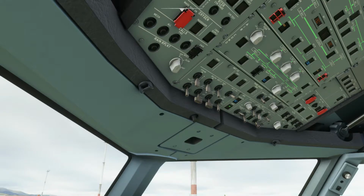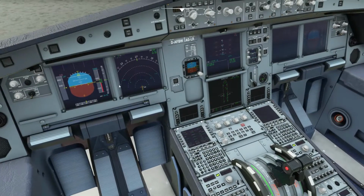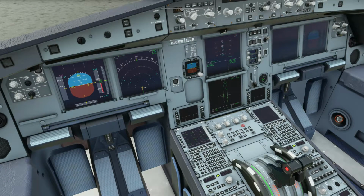Good afternoon. Welcome aboard flight 875 to Riyadh. Our flight time will be roughly 3 hours and 15 minutes. Fuel quantity set. Takeoff data set. Now that the cabin door is closed, set. Down to the line.